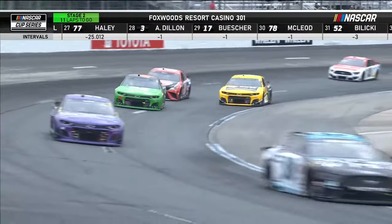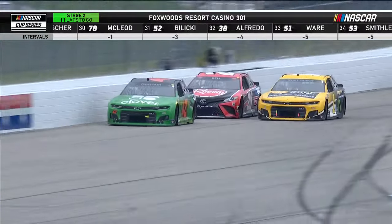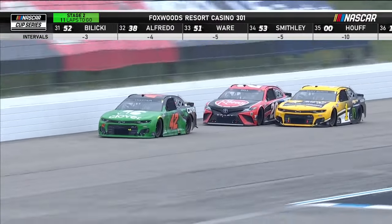Kurt Busch still battling the inside here. Christopher Bell off turn two. I think they both have a little more pace than Ross.